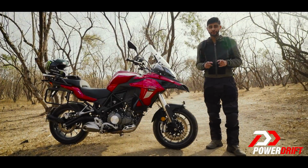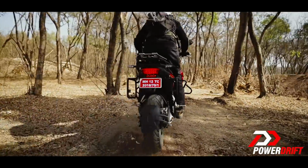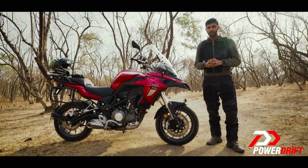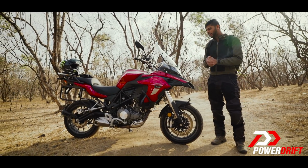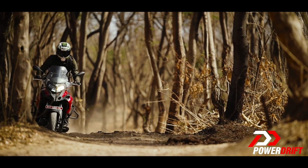But the question was, is this the adventure touring motorcycle that Indians have been waiting for? Is the wait over? Well, it's only half over. You see, the 502 is a great touring motorcycle. But what about the adventure bit? I cannot think of taking this motorcycle anymore into these woods rather than some light trail carving.